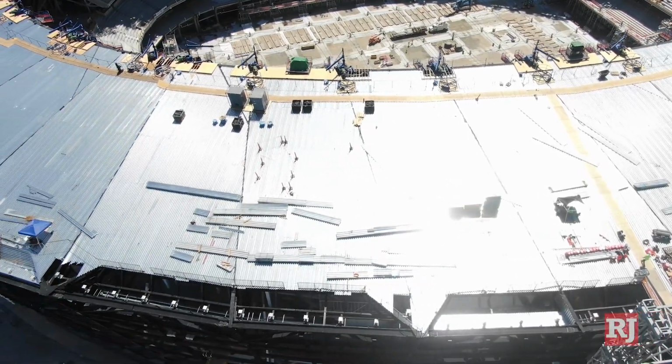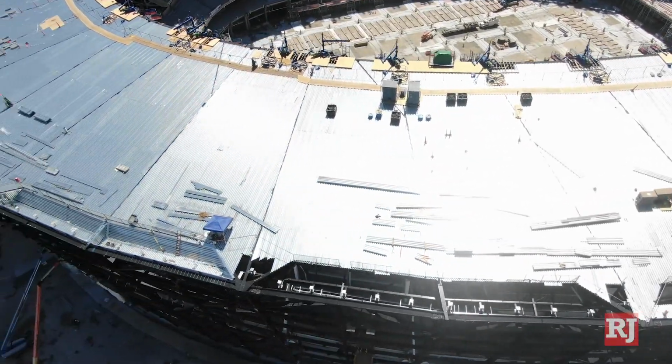Plus, these cables don't stretch. I think one of the amazing things about this is that they have to have the optimum temperature in order to do this, because naturally steel will contract and expand based on the temperature. So they have to have an optimum temperature in which to perform this. That's why they've waited until September to do this, because it's not quite as hot as it was a couple of months ago.